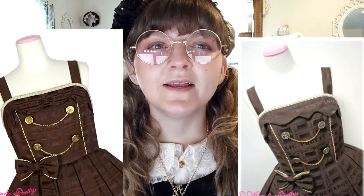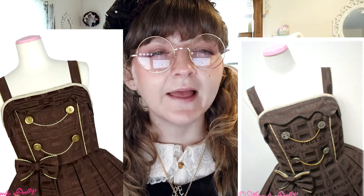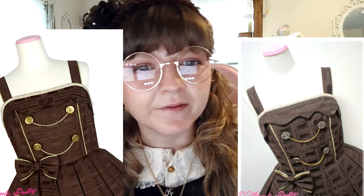Who releases something with the exact same cut but just changes the fabric texture slightly and then calls it something else, and the name's so similar? If someone was selling this and they sold me the wrong one, I'd be like, I understand the confusion. Honestly, just on first glance, so hard to tell apart. You have to have your chocolate print knowledge on point. I don't know, to me this is crazy.